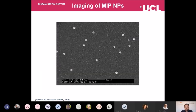In terms of how they look, this is the very first image that we ever took of these products. As you can see, they are quite regular, they are spheroidal in shape, and the distribution of size is quite uniform. How do they perform, though, in terms of affinity?